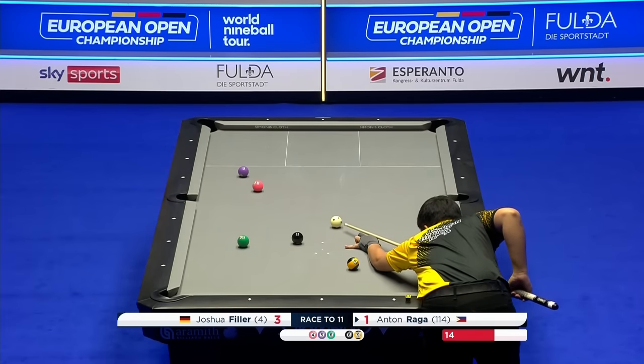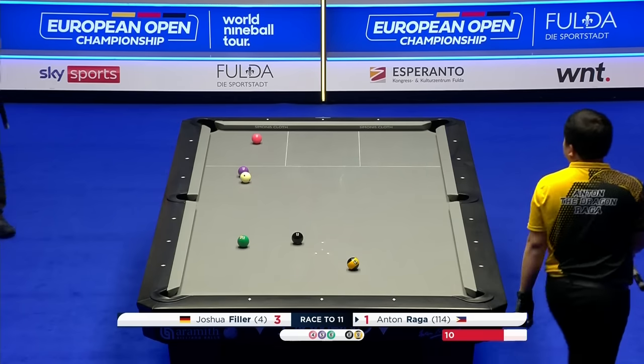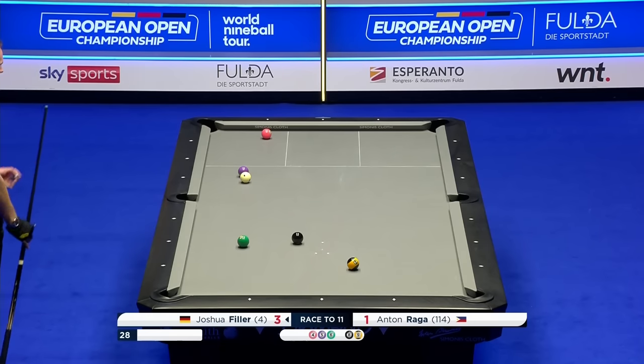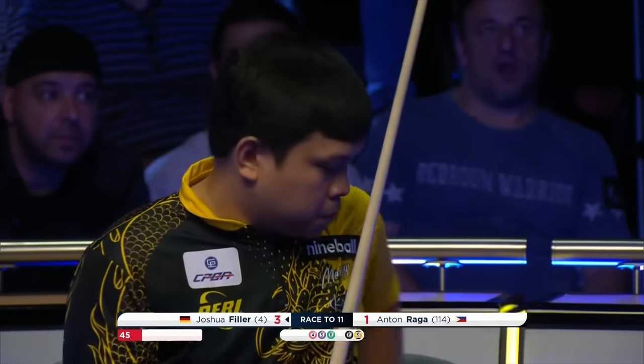He doesn't want the four ball going near the top rail on this safety shot. If it goes near the top rail, you're just leaving an easier kick shot. You're making it a bigger target. Josh will go two rails here. Try and pop the four in that corner pocket. Extension. Yeah, Raga also not happy that the cue ball didn't come more up to the five.